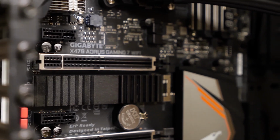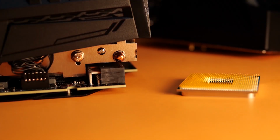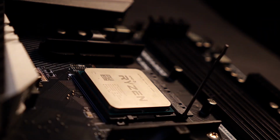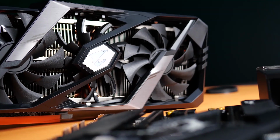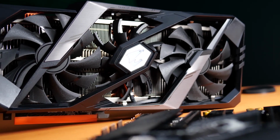Our test bench is made of the following. For motherboards, we went with the Gigabyte X470 Wi-Fi to pair with our 2000 and 3000 CPUs. Additionally, we included the MSI X570 Pro Carbon Wi-Fi for the Ryzen 3600. For video card, we have the Gigabyte RTX 2080 Aorus. To cool the CPUs, we use the Wraith Prism LED RGB CPU cooler to ensure consistency.